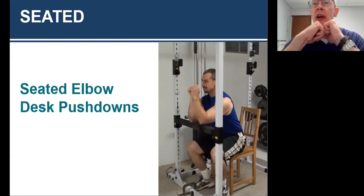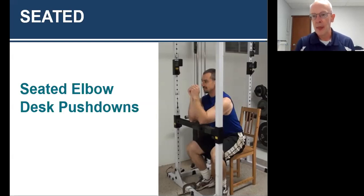So the question is, how long do I hold this if I'm doing this particular push down example? How long do I hold it? How many reps do I do? The answer is keep it comfortable and as many as you can. I've been a therapist since 1982. Back in the day, the general science in medicine and physical therapy said do 3 sets of 10. Research has shown that more than 3 sets of 10 is better than 3 sets of 10.